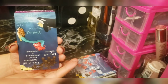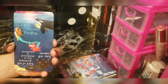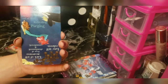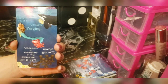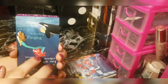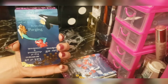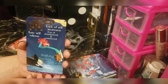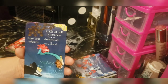8 of Cups. I just love this card, you guys. So, the 8 of Cups: I am taking my love and I am out of here. Retreating, purging. You know, getting rid of what doesn't serve you. So, her 8 cups, some of them have fallen over, but they are all dim. You can barely see them because the light has gone out in this relationship, right? And she's taking all of her love on her little fin and she's leaving. Even the whale's leaving. Even the fish are leaving. She's leaving and she's taking the kids and she's taking the pets and whatever. You know, I am leaving. I am out of here and I'm taking everything. Walking away. Goodbye.